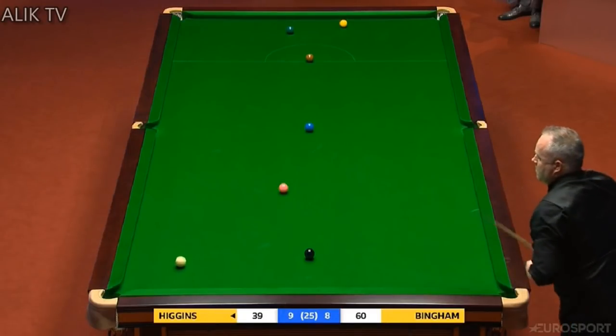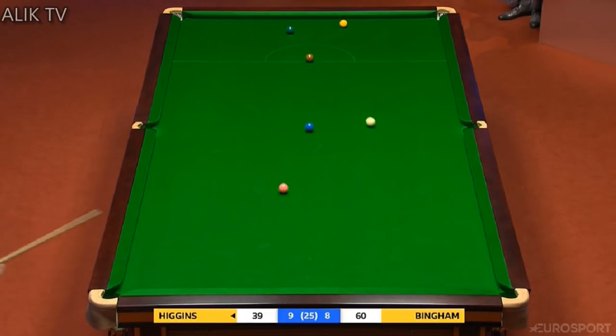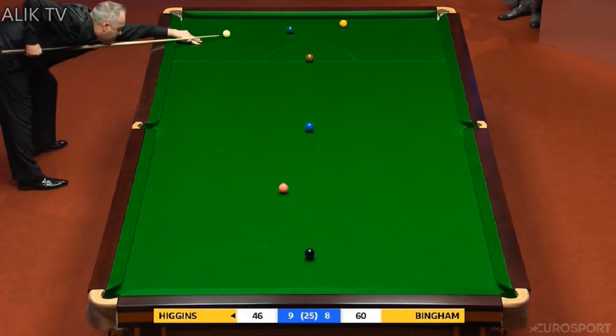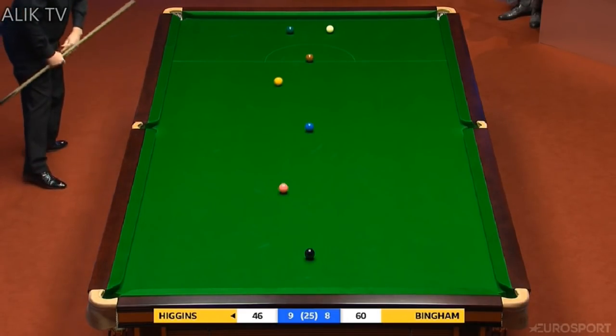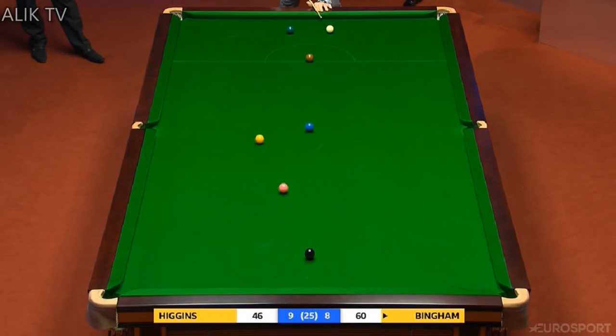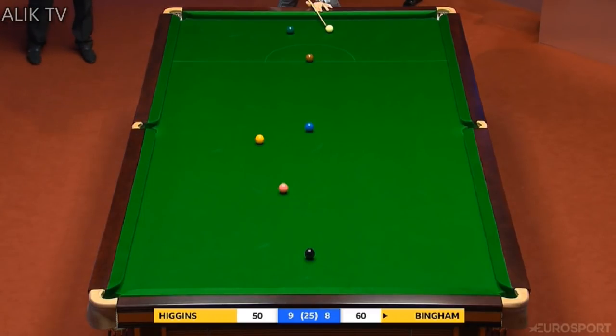No, and there's the red. He just dies off the third. Needs it to die. There's a little pace on this. There's too much on, John. Well, this is a result. It's not exactly as played. Foul and a miss, John Higgins. It's safe.